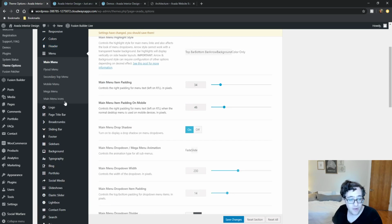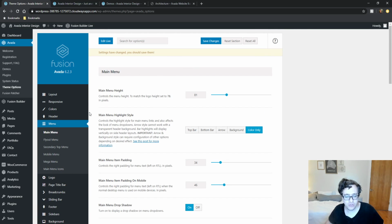You can modify the menu structure. Menus are quite important. You could choose to give the menu a specific height. So as it mentions here, the logo is set to 78 pixels, but the menu height is set to 81. If you want them to be identical, you could set this to 78 as well. Or if you want the text to be larger than the logo, you could completely do so.